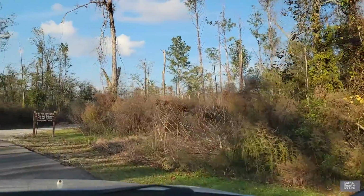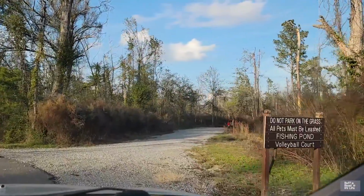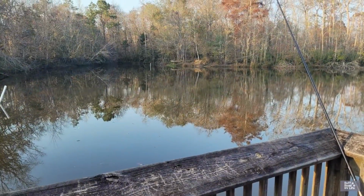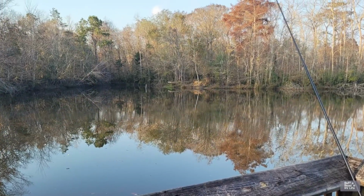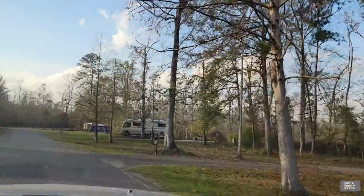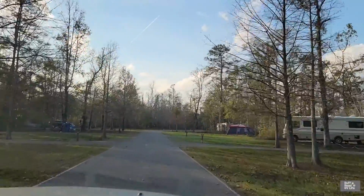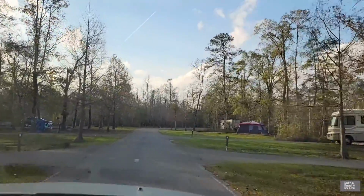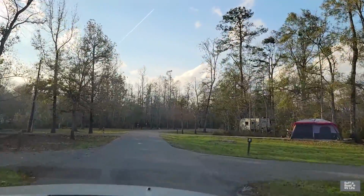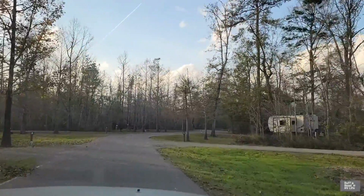And then right down this little gravel area, you walk down there, there is a fishing pond and a volleyball court. And little picnic tables. There is site 17. 14 we just passed. 16 to the left. 19 to the right. 21 to the right. Where that tent there is 23.